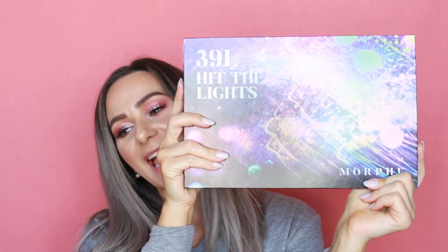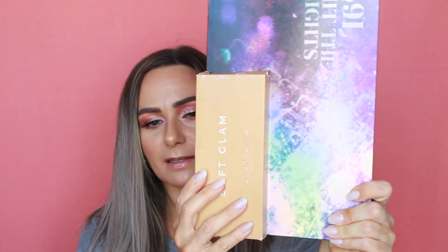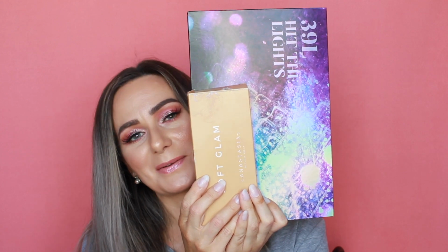Okay guys, the next question is show us your biggest palette. Again, it is the Morphe Hit the Light palette. It's got 39 shades. I don't have any other palette that has this many shades in. I can't even tell you. Let's take an ABH palette for size reference and put it up next to this. It is gigantic, okay? So, it made 2 categories, this bad boy right here. It is my most colorful, and it is also my biggest.